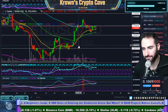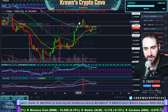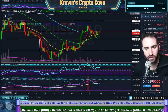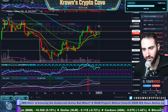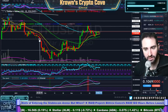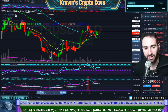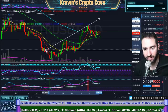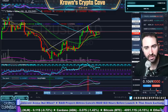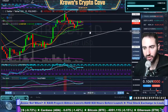Stellar Cash, grinding this resistance, just like we spoke about yesterday, 10.8 cent. If that area gets taken out, though, I would be looking for another retest towards the prior highs right over here. Whoops, wrong thing. It looks like it deleted my drawing as well. Bastard, man. But something like this, I think, is what we had. Making a massive ascending broadening wedge. Yeah, there we go. That looks about right.